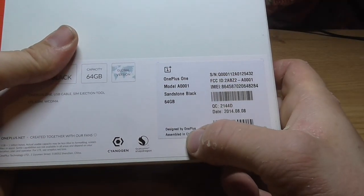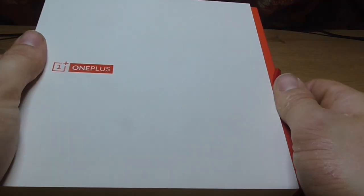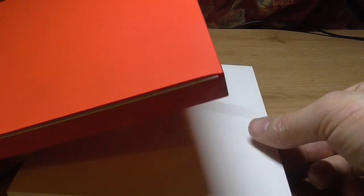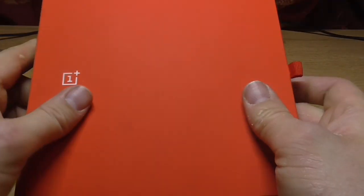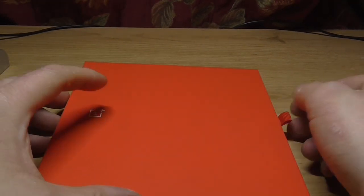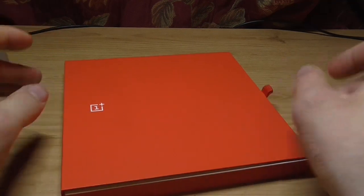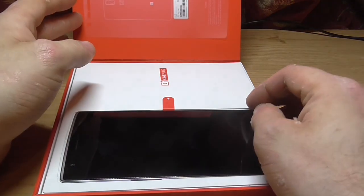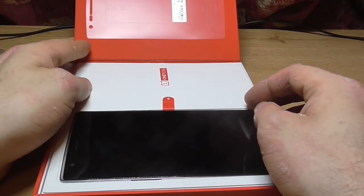It's designed by OnePlus. They're a fairly new mobile company. They've only been around since, I think, like the end of last year. And there's quite the back catalogue for these alone, just for the invites. So it's a very nice presentation box. This phone on its own, the 16 gigabyte, is £230. That's £230 for a phone that rivals the Note 3 in price. Aww.